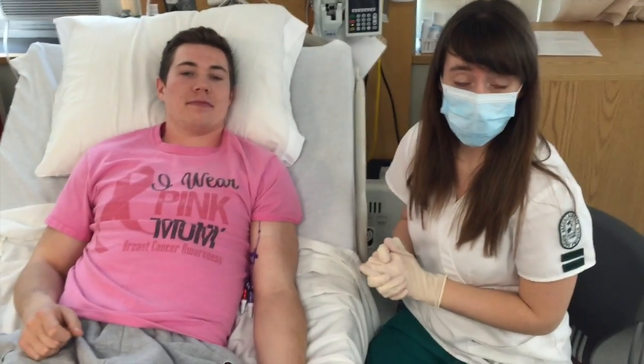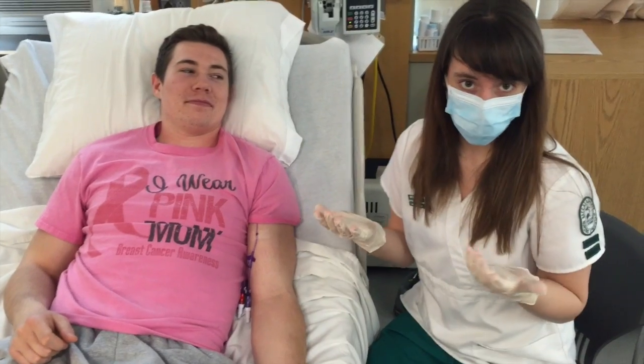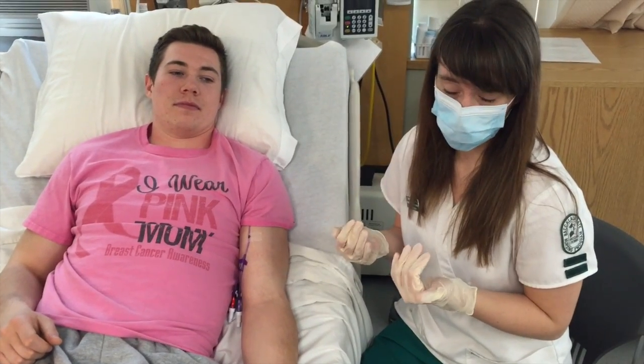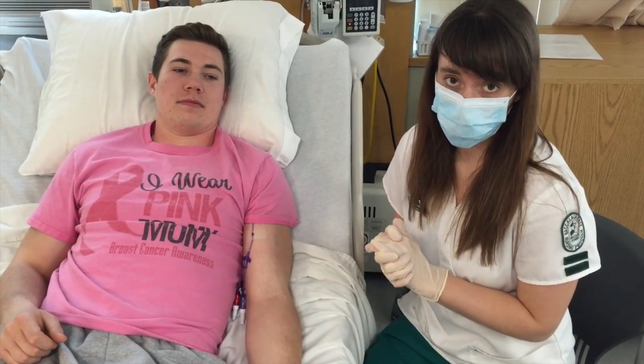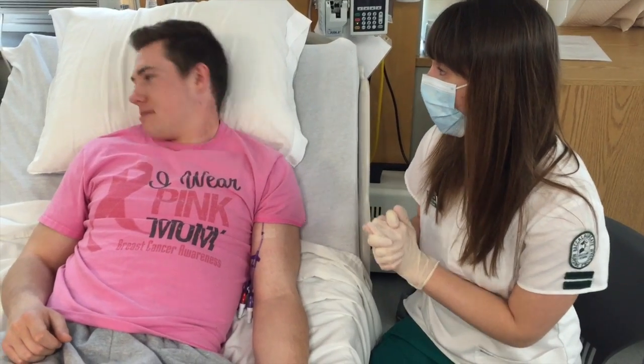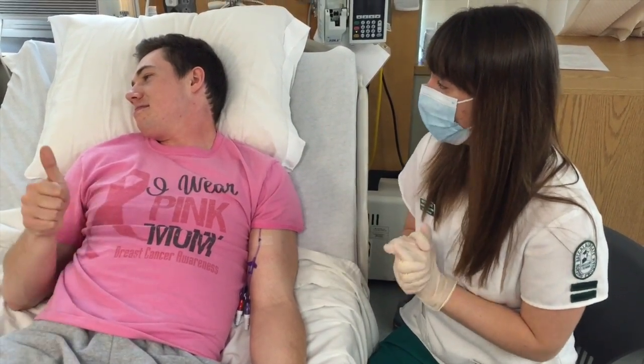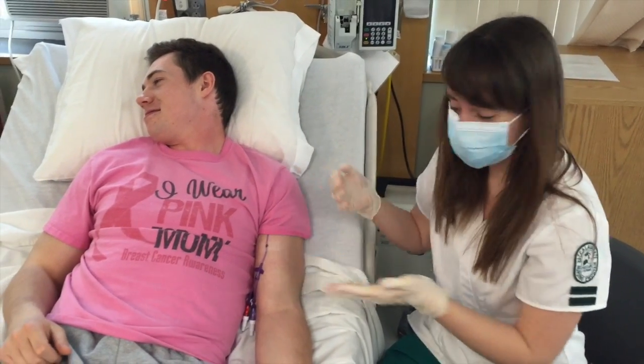So the first thing you want to do is you want to don sterile gloves and you want to have a mask on as well. If your patient wants to look at what you're doing, then you can have them don a mask as well, or you can have them look away in the other direction. Mr. Martin, if you could please look away in the other direction, and there we go.